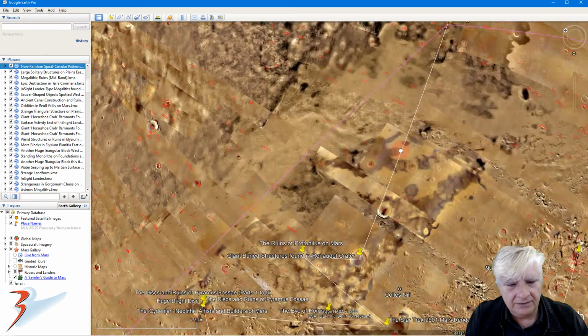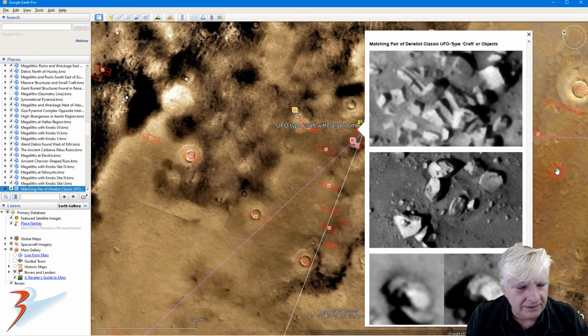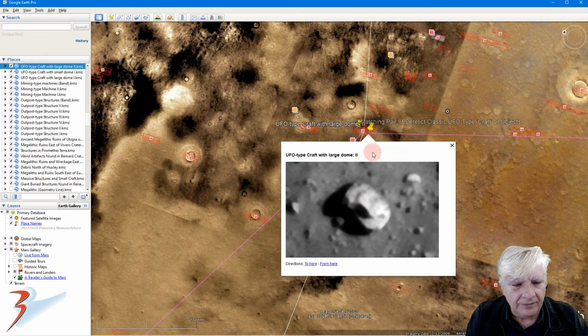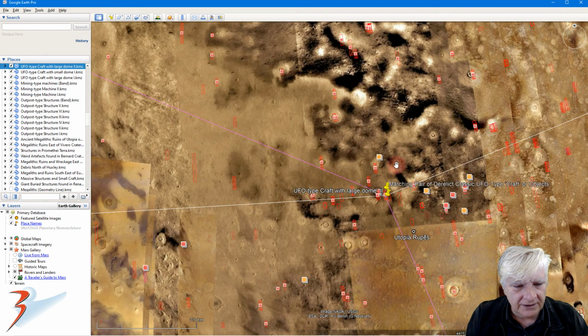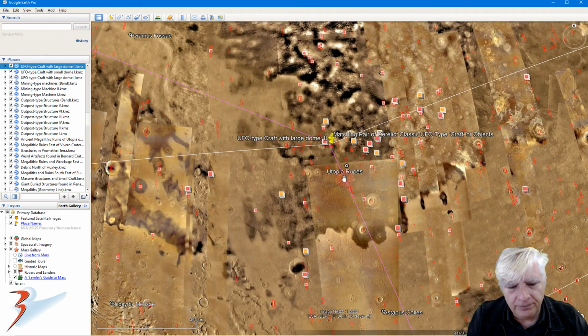So let's go up to the northern mid-latitudes to where we have the other object like it, and you can see from all the pins there are tons of anomalies here. And let's see, I think that's it. This is it, yeah, guys. That's the other one I showed you next to it for comparison. Look at the uncanny similarity going on there, and it's the same size as well. There it is on its own. Courtesy of my friend Saturn Arc, who made that discovery. This site's located 45 degrees 17 minutes north, 84 degrees 46 minutes east in a region called Utopia Rupes.